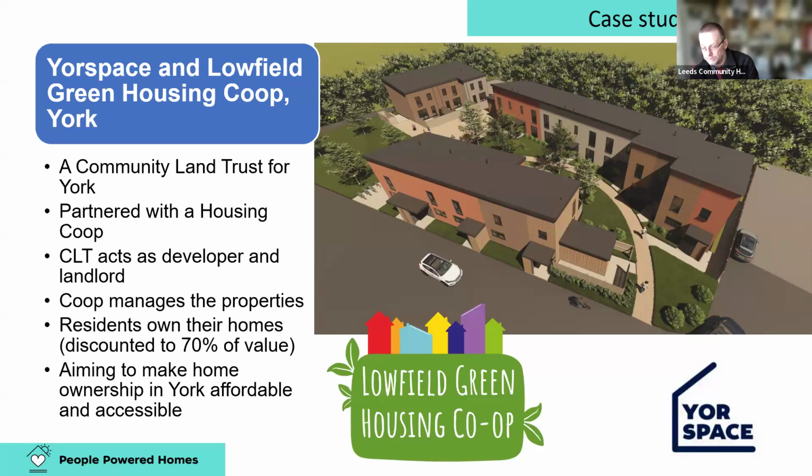But as part of that, they are developing a site in York for affordable housing, and the end users of that site are all members of a housing co-op. So the Lowfield Green Housing Co-op is coming together. They will all be individual buyers, individual purchasers. They'll own their own homes.